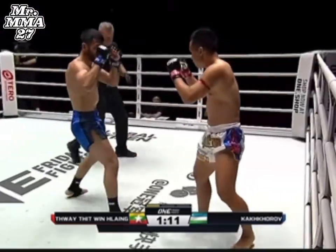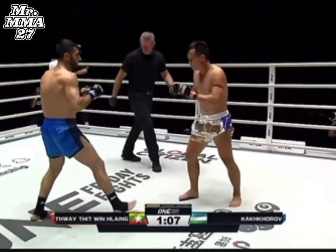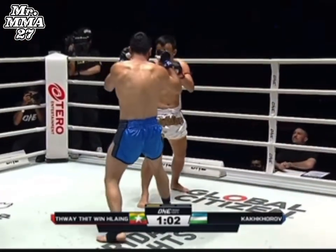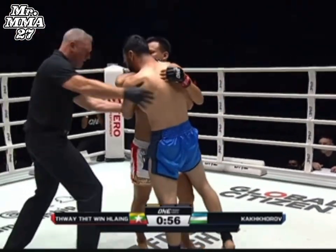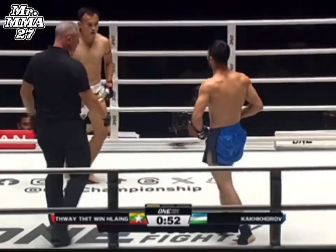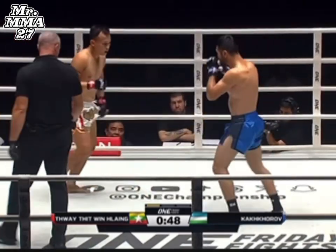Oh, big left hand there from Tway Tit. Tway Tit looking to counter strike, goes first at that opportunity. Kakhkhorov going to the body. Dangerous game these two are playing. He will possess that one shot knockout power. Bachelador separates the clinch, and they get right back to the art of eight limbs.